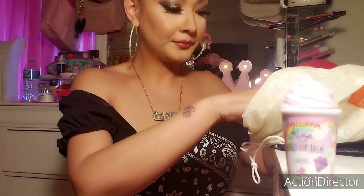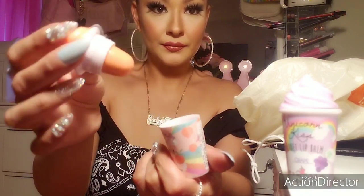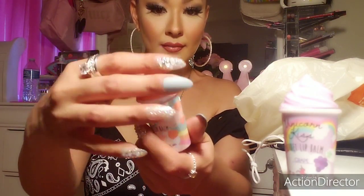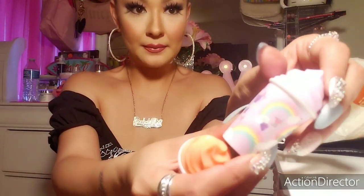Oh my God, look how cute that is. So I bought a bunch of them for me and my daughter. $2.99. Here's one. And then I got one in just peachy. And they have little unicorns, peaches. This one has grapes on the side. And then I got one in Choco Mint.